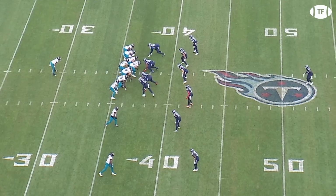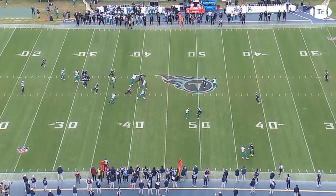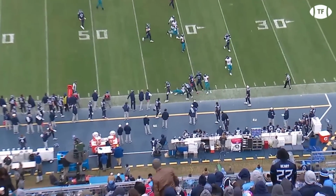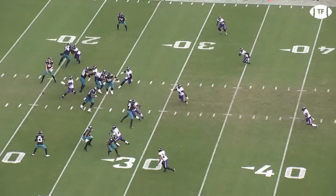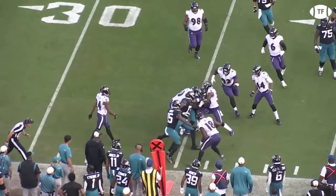Another option for building rhythm is even more basic, and that's the screen game. The Jags are able to hit you with a variety of screens that are built off previous plays or give Lawrence a nice simple numbers count. We've talked a lot about the increase in 1-4 sets around the league, and the Jags are one team that's spamming it. If teams won't shift, it's an easy numbers advantage on the quick throw.